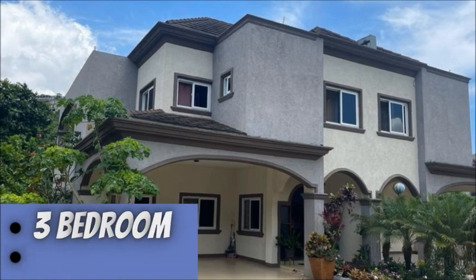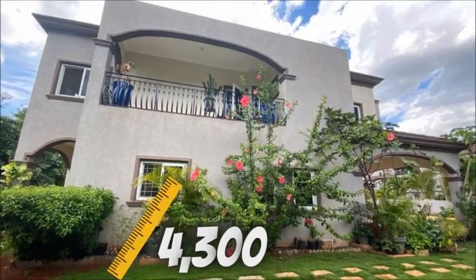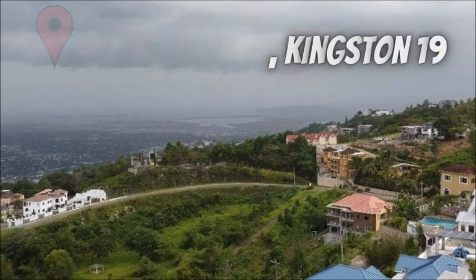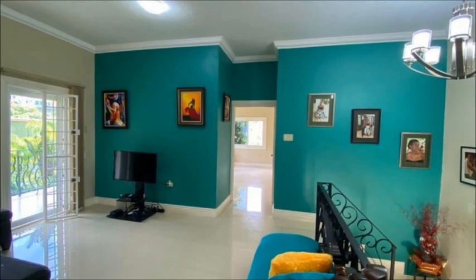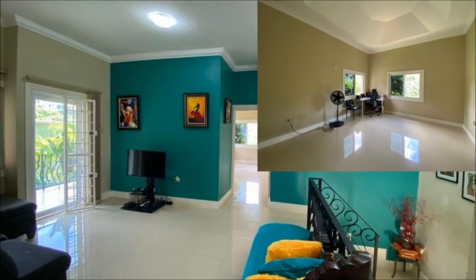We have here an exclusive 3-bedroom, 4-bathroom townhouse on 4,300 square feet, which is nestled in the cool hills of Belvedere. It offers a serene and picturesque setting for comfortable living. This modern townhouse boasts a spacious and well-designed floor plan, perfect for families or those seeking additional space.